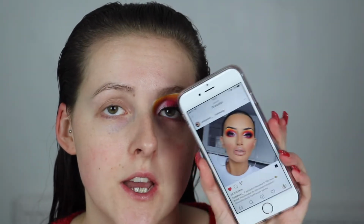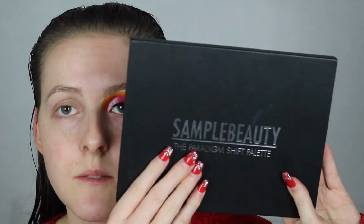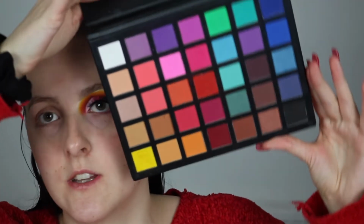Okay, so today I'm going to be doing a look inspired by Holly Boon. I will put the photo up on the screen right here, but I'm going to be using the Sample Beauty palette, the Paradigma Shift palette. I'm not sure if it's number 1 or 2 or 3 or 4. I believe it's the first one because it doesn't say any numbers on it. So yeah, that is what I'm going to be doing today.